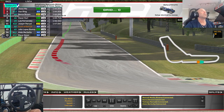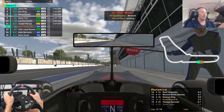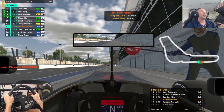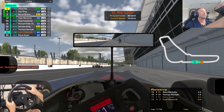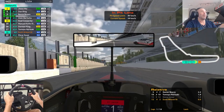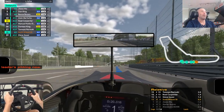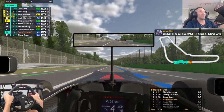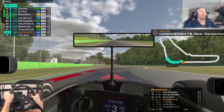Deary me, let's go. Whoops! Ah, oh, dear, will I? Green. There's an incident ahead. The lead has gone off. Oh, look at you! Just flew in the air. The lead is fitting now. Oh, you poor cars, it's been destroyed. Sorry. Not bad.